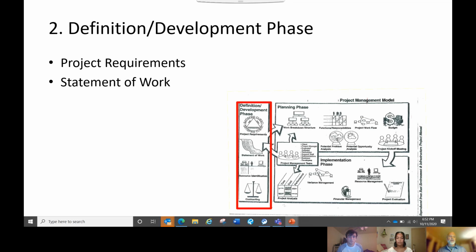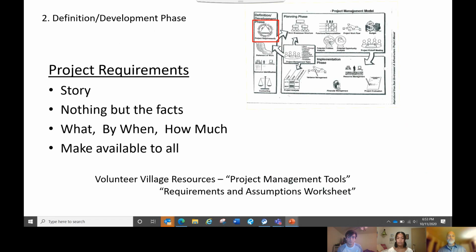So we're here in the first phase that we talked about, the definition development phase, where you have two parts that we're going to cover here: the project requirements and the statement of work. The project requirements are really just the story. You might think of it that way, the story of the project. And it's really just the facts and the parts of the project that you know at that time, and really a kind of big, broad brush, high level definition.